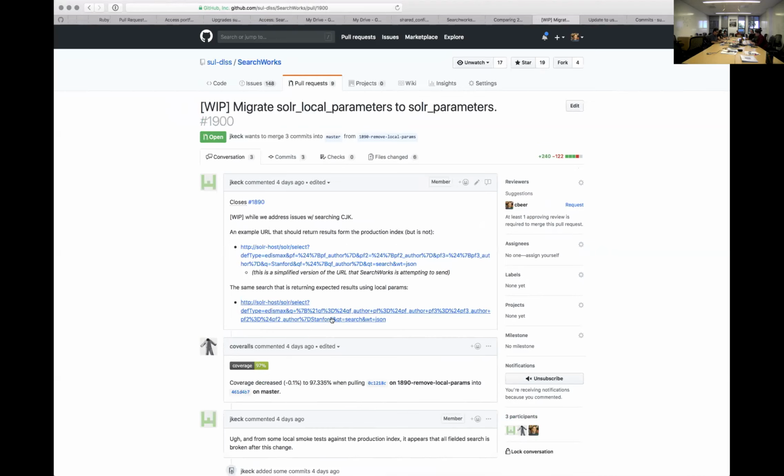There used to be a syntax where you could pass in different query fields and phrase fields as part of the query, and now it has to be done separately. Unfortunately, we've discovered that this functionality was introduced in Solr 5, and we are currently running Solr 4 in production. So we're going to have to consider ways of mitigating this problem as we look to deploy the application.